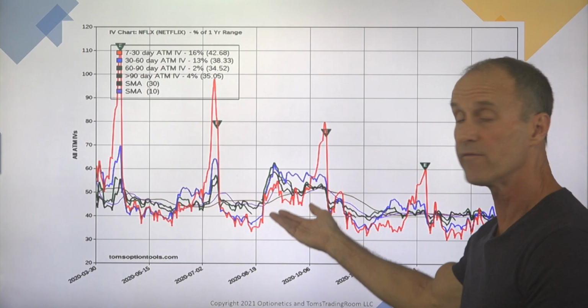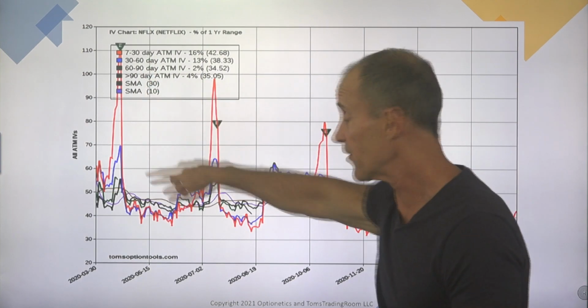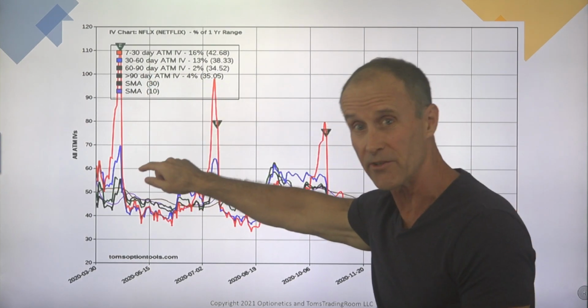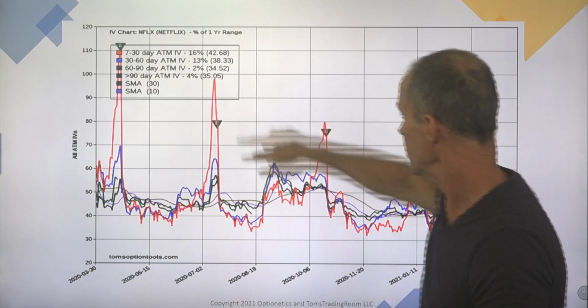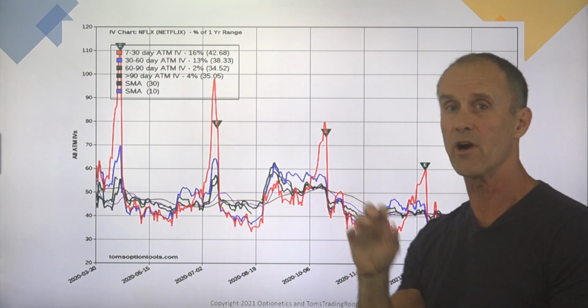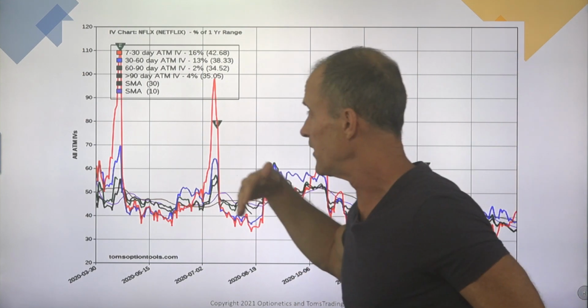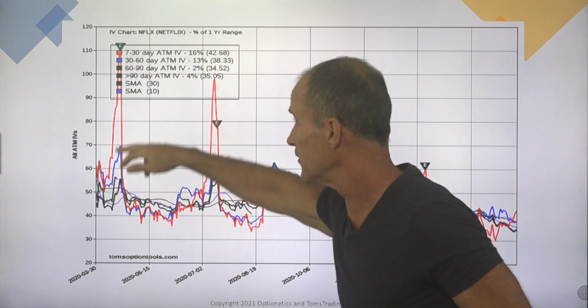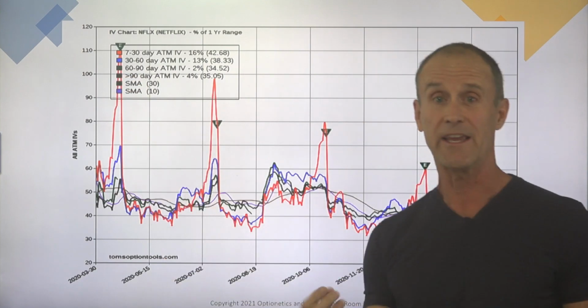Yes, Tom, this is an implied volatility chart for Netflix, and you'll notice here it's a bit of a heartbeat pattern. What happens consistently into earnings is that this implied volatility surge happens each and every time, regardless of which way the stock moves after earnings. So what we do is we get in before the announcement and ride this wave up into the earnings announcement, get out before the announcement and cash in.